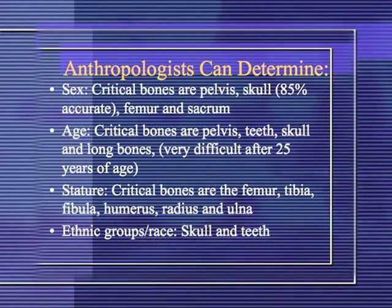But what can the anthropologists do for us? Well, they can give us the sex of the individual, male or female. But they need certain parts of the body, certain bones to do that, the pelvis and the skull being very important in that. Age: if they have pelvis, teeth, skull, and some of the long bones, they can give us a rough estimate on age. Once we hit 25 years of age, it's all downhill for us. There's really not that much change in the body as far as the bones. You're fully matured as far as your bones are going to mature at around the age of 25.